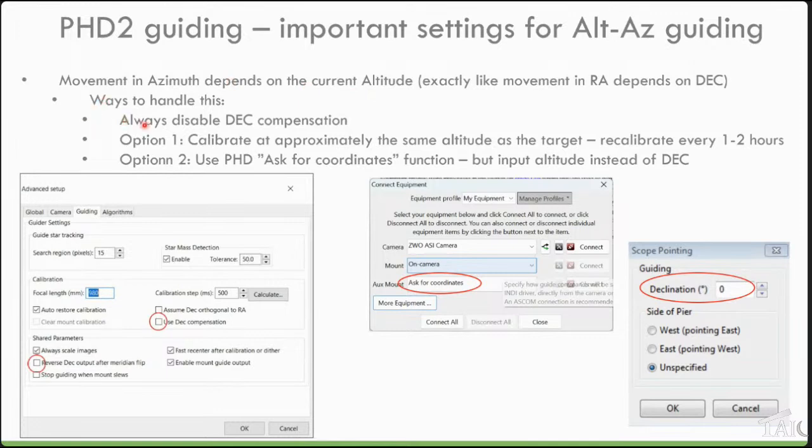The first thing always to do is to disable this here, declination compensation. If you have that enabled, then PHD will use the declination to set the guide commands, and that will not work on an LS mount. So be sure to untick this point. And when we are at it, you should also be sure that you don't have anything reversing the output after a meridian flip. As the mount never flips, the commands will always be in the same direction.